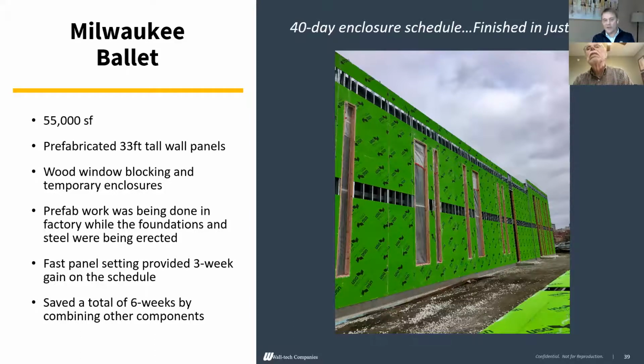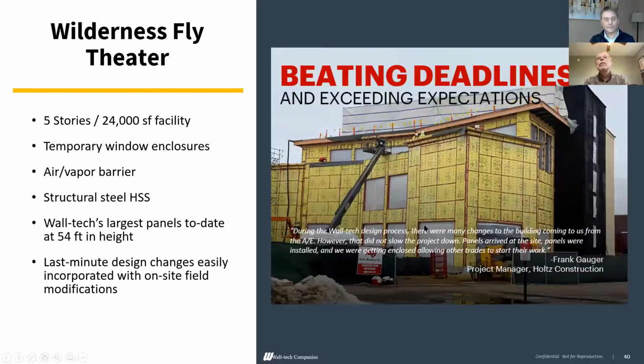We didn't do the air and vapor barrier, but you can see again the access to those slide clips at the slab, both at the roof line and the second floor line. We left the sheathing off, and it was still pretty efficient. And basically, with everything we did, combining other systems, we saved about 6 weeks on the schedule total.